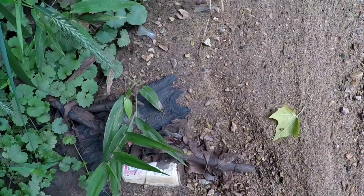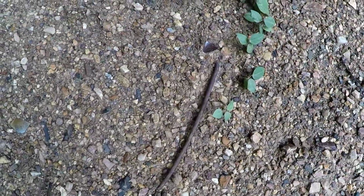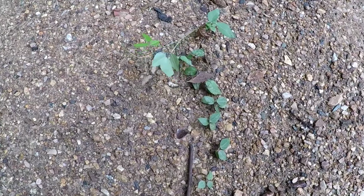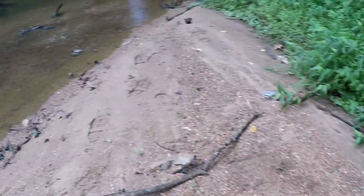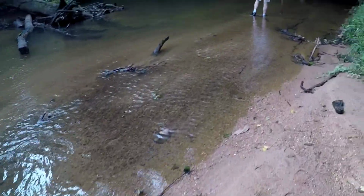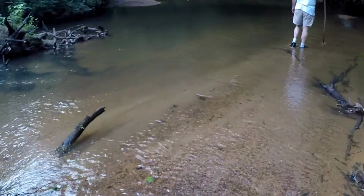Another circa 70s Budweiser. Piece of a Coke bottle. Let's see how far we can get. He can go a little further than me. He doesn't have boots on. I don't really want to get my feet soaking wet.